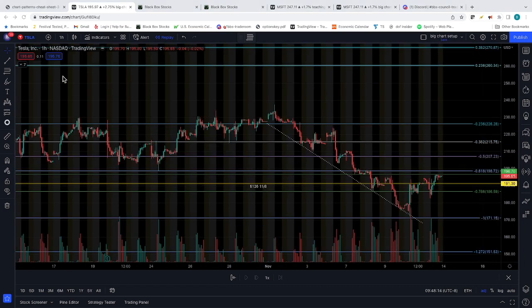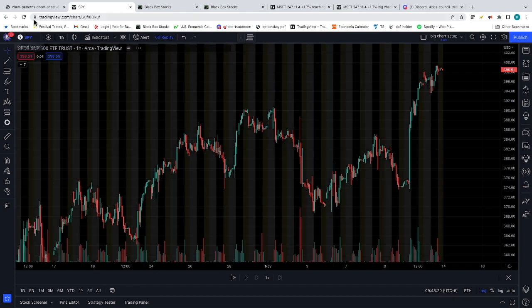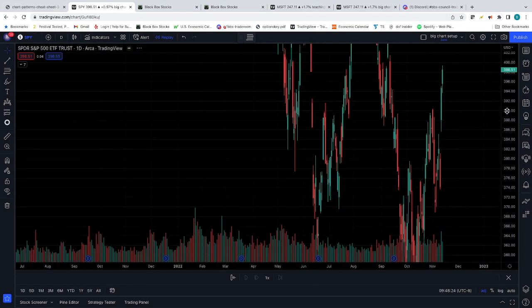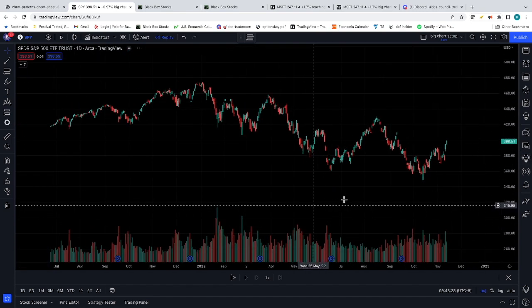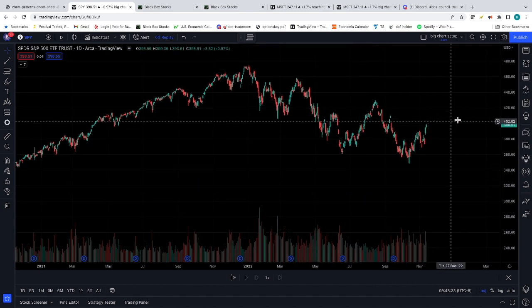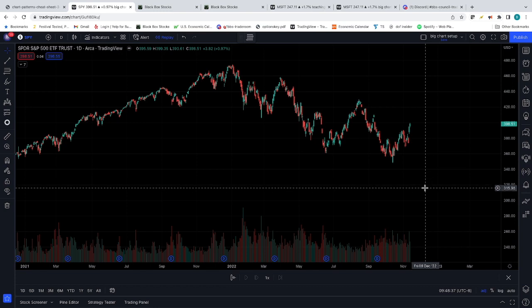Okay, so the other setup that I wanted to point out as we move into next week, I'll just finish on this one so we don't end up in never-ending video territory, would be the SPY. So pulling up the SPY daily, obviously everyone's watching the SPY. We had a huge move up off the CPI movement at the end of last week.